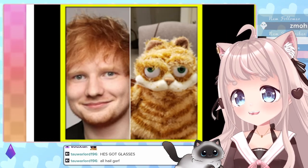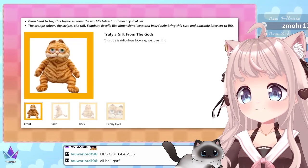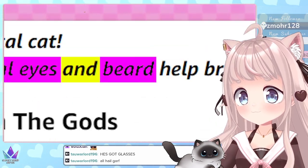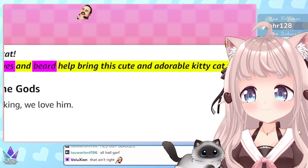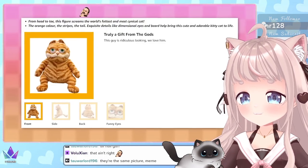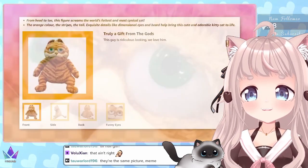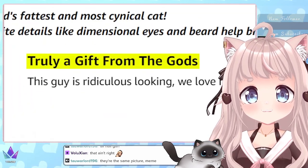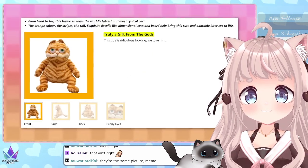What the devil is this bro doing here? Another description unironically says, "Exquisite details like dimensional eyes and beard help bring this cute and adorable kitty cat to life." First off, what the frick does "dimensional eyes" mean? They're the same in every picture. And secondly, he does not have a beard. It then goes on to say, "Truly a gift from the gods." Oh great heavens, that is a bold statement.